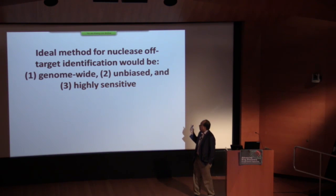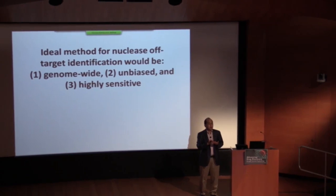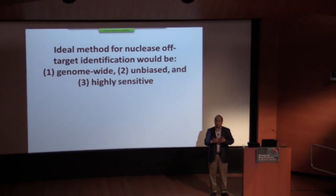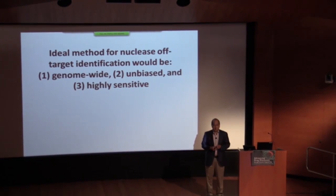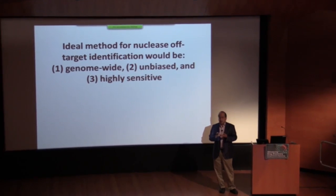So, in our minds at least, the ideal method for finding off-target effects of nuclease would have at least 3 characteristics. So one is, obviously you want the coverage to be genome-wide, because you don't want to miss any potential off-target effects in the cells that you're modifying.